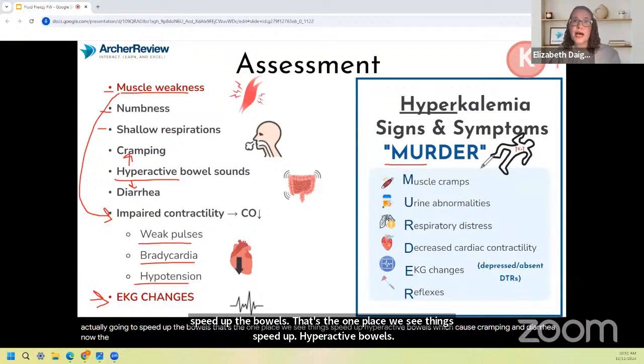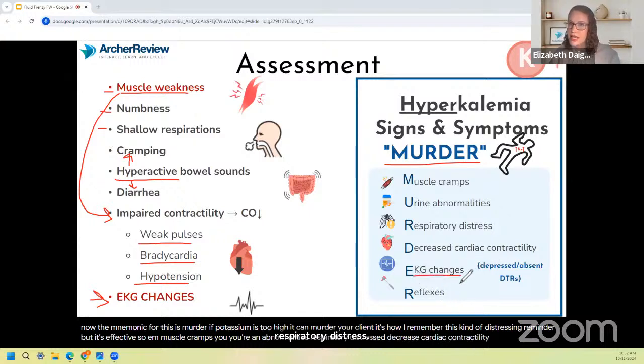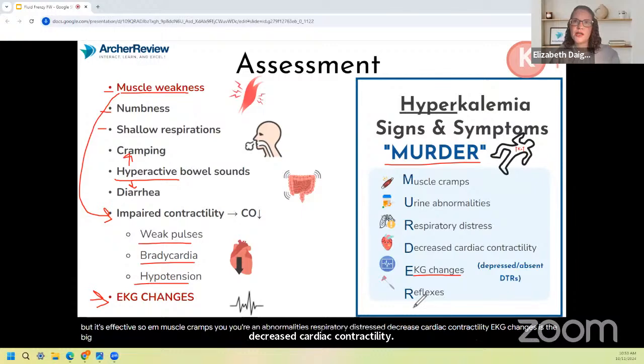Now, the mnemonic for this is MURDER. If potassium is too high, it can murder your client. It's how I remember this. Kind of distressing reminder, but it's effective. So M, muscle cramps. U, urine abnormalities. R, respiratory distress. D, decreased cardiac contractility. E, EKG changes is the big one. And then R, depressed or absent reflexes.